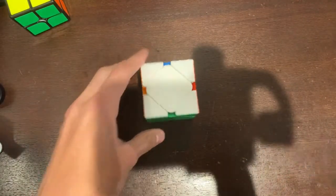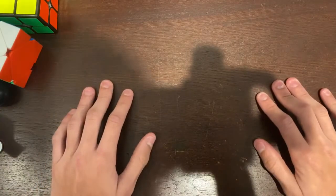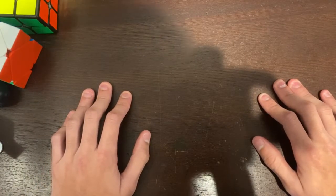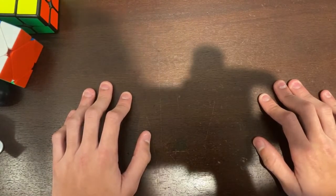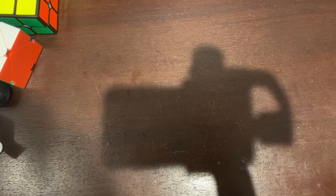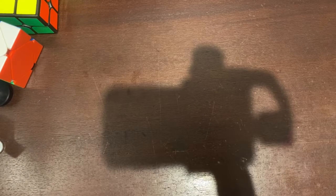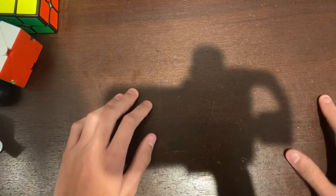Skewb, I just did god-awful in Skewb. I don't even want to talk about Skewb. It was just that bad. Anyways, I did pretty good in pyraminx. At the time, I had the 8th best single solve in the state that I live in, which, for a 12-year-old, was pretty good. I was 12 at the time. To have the 8th best single in the state, I was pretty happy. Now I think it's about 15th in the state.